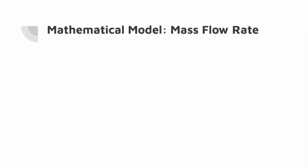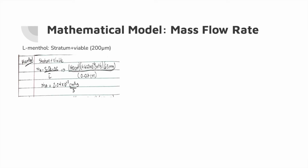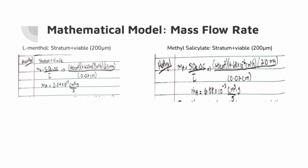Here we were able to finally solve for the mass flow rate. The first figure shows the equation that was used to solve for the mass flow rate for menthol under the stratum plus viable epidermis. The second figure shows the equation that was used to solve for the mass flow rate of methyl salicylate for stratum plus viable epidermis.